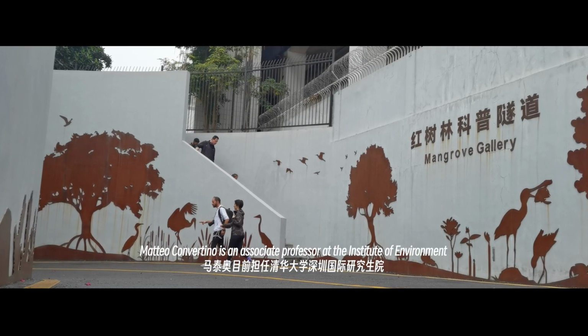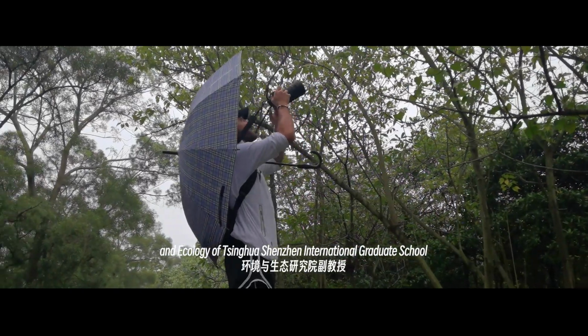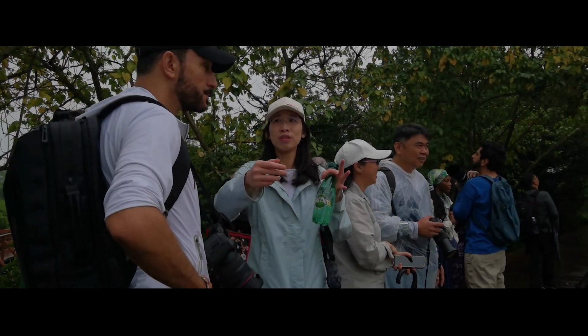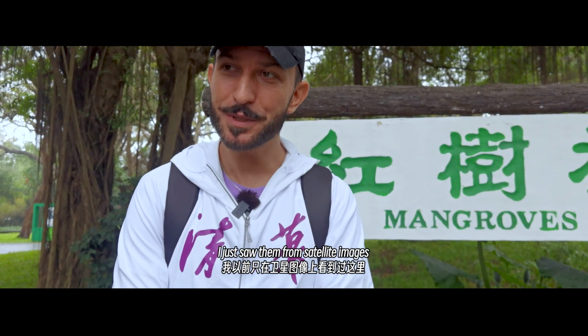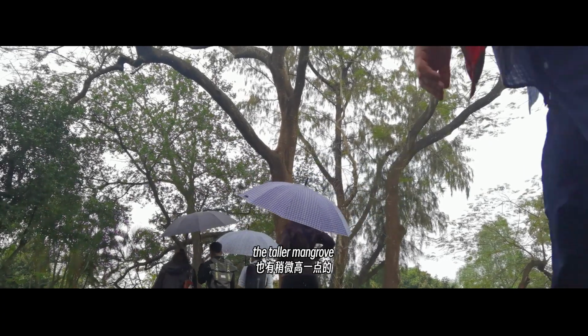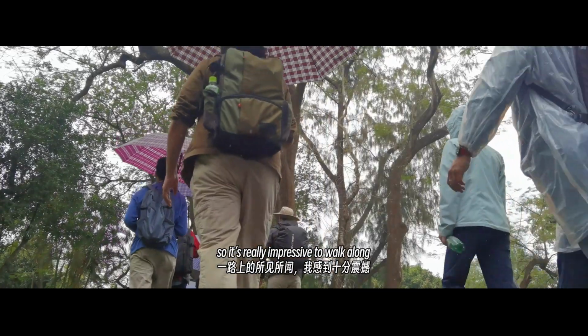Matteo Convertino is an associate professor at the Institute of Environment and Ecology of Tsinghua Shenzhen International Graduate School and the principal investigator of the school's Future Ecosystem Lab. The fish or the shrimps come inside from the ocean, and I just saw them from satellite images, and now I'm looking into them from such a close distance. You have the short mangrove, the tall mangrove, the medium mangrove. So it's really impressive to walk along.